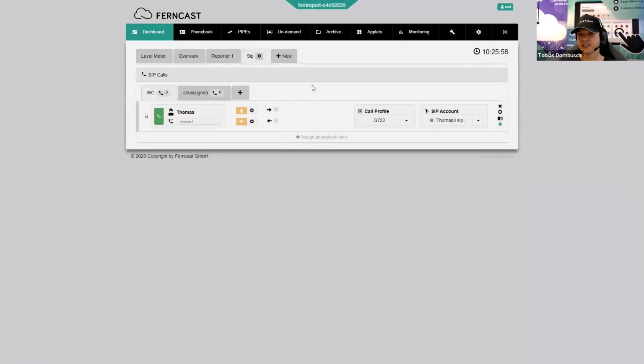Or even just a simple SIP phone book where either the technician or the reporter, depending on how the system is set up, can quickly start and stop, obviously, also calls to interview partners, for example, if they are remote, or otherwise connect via SIP.